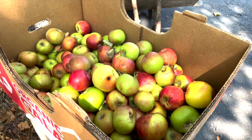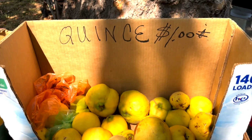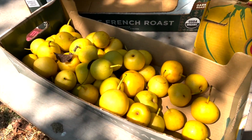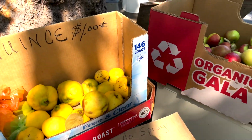Here's my second farm stand visit. That one I actually just noticed when I was driving down the street. You can hear I'm pretty close to this busy road, and there was a sign, quince and apples, and I just went in the driveway and I'm gonna see what they have. Here's some good apples. Here's what I'm really after, quince. Ooh, and some pears. Oh, this looks like Asian pears. So let's see what we're gonna get.